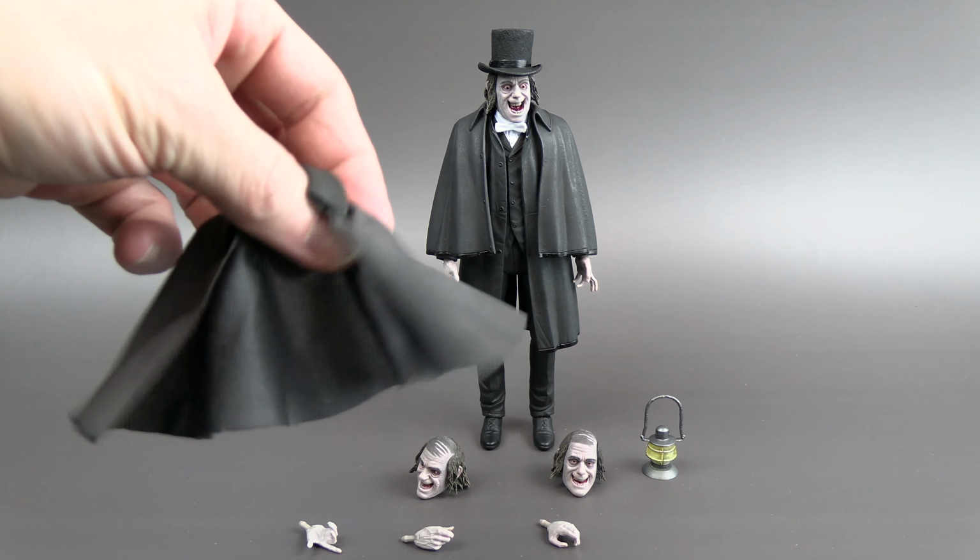So you can do a lot with the different looks here. So here he is without the cape. And then you can put the cloth cape on and have him that way. I'm surprised they gave you two capes. This is kind of going above and beyond. I'm gonna take the cape off for a moment.